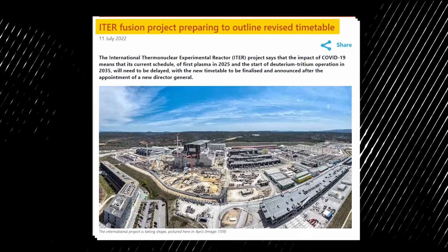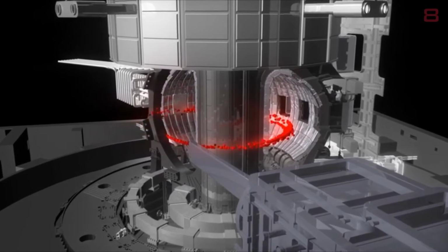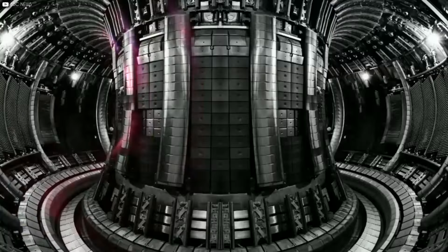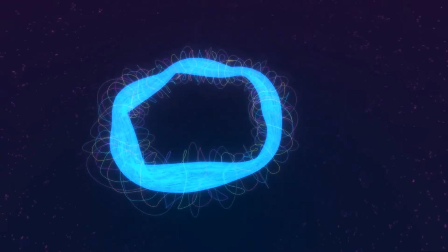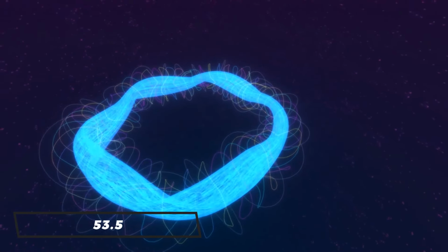When ITER begins operating in 2025, it will be a completely new kind of nuclear fusion device with a 100-foot height and diameter. In that it suspends hydrogen plasma that has been heated to the pressures and temperatures required to fuse the material into helium, a stellarator works similarly to a tokamak. The Wendelstein 7X is made up of 50 3.5-meter-tall superconductive magnetic coils.